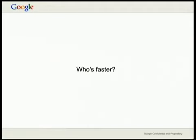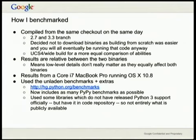Obviously a big question everyone asks. So I ran my own benchmarks. Basically, I checked out the code on the same day, compiled 2.7 and 3.3 right off Python's trunk. I could have downloaded the binaries, but honestly you end up running the exact same code, and I didn't want to because I'm lazy. I did use a wide build because that evens out the abilities. If you don't like that, tough.